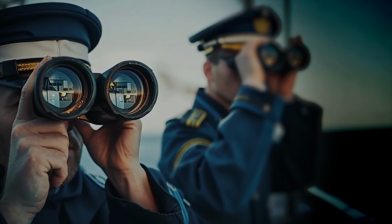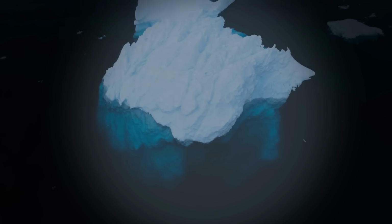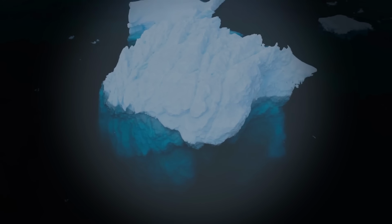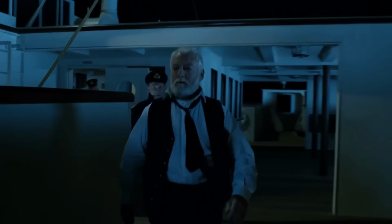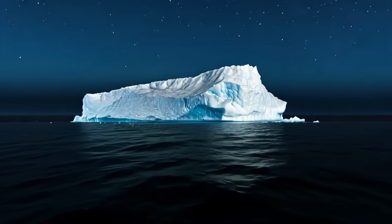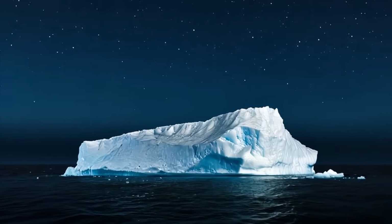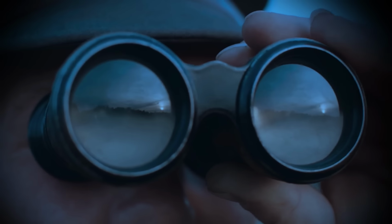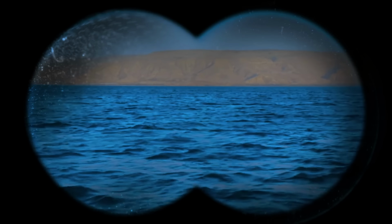He probably didn't even know what he was holding on to. Now, some historians think that if those binoculars were in use, the iceberg might have been spotted earlier. But hey, let's not point fingers here. Others argue that it wouldn't have made a difference. Who knows? Maybe the lookout was too busy looking at the stars to notice a giant iceberg in front of them. But seriously, what were they thinking? Locking up the binoculars on a ship that big is like forgetting to pack sunscreen for a trip to the beach.